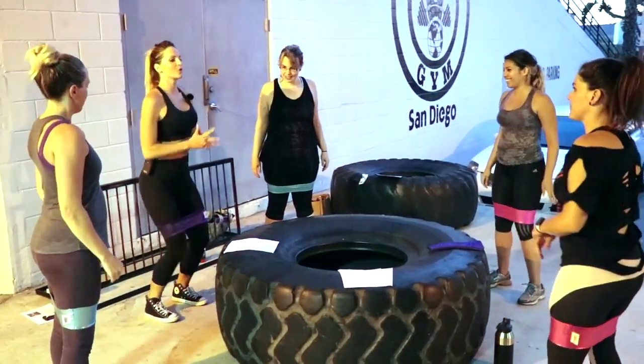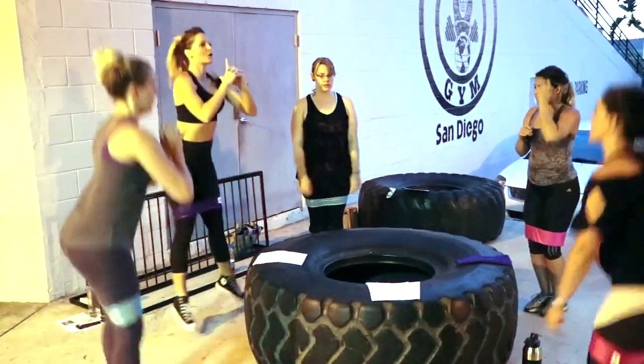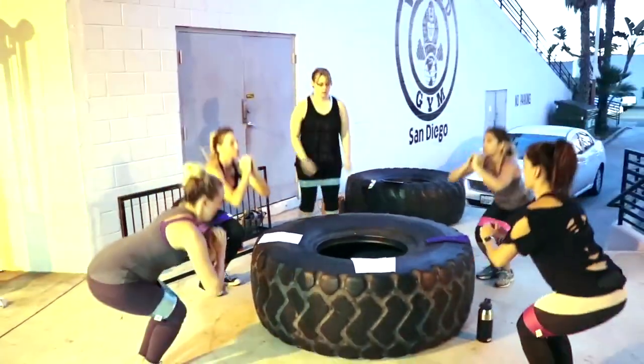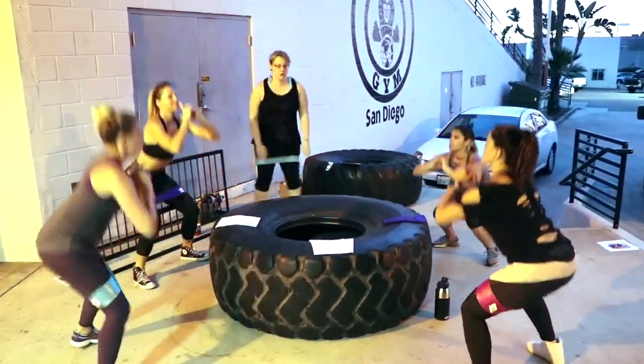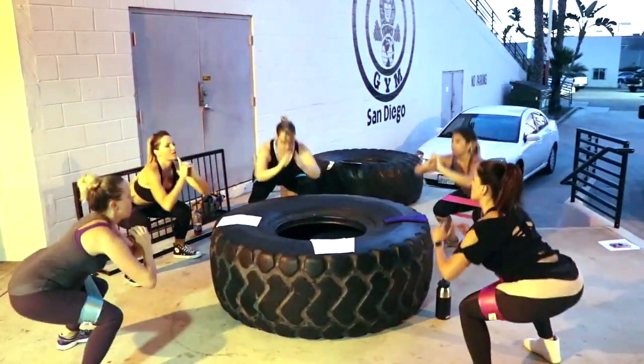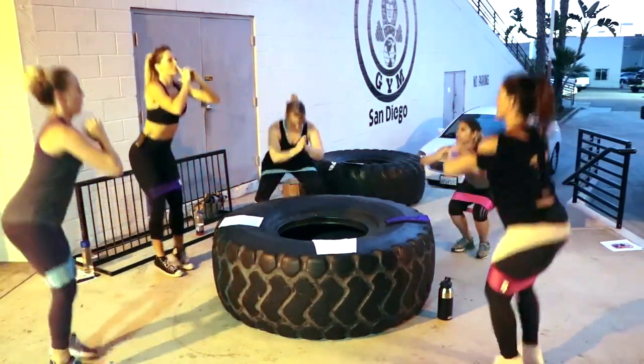So what we're going to do is squat on the way out and squat on the way in, and that's really going to get our heart rate up. So that's 1, 2, 3. You want to send your booty clear back, like you're sitting in that imaginary chair, so you're staying into your heel rather than your quads.